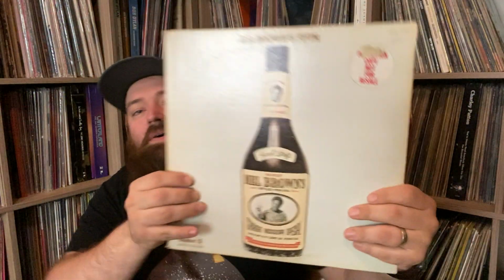This Mel Brown. What's it called? Mel Brown's Fifth. This is a pretty cool promo copy. I talk about Mel Brown here and there. Every time I see a Mel Brown record, I pick it up. I absolutely love Mel Brown. On Impulse, he's a fusion of jazz and blues. Just stupidly talented guitar player. Incredible stuff. You don't hear enough about him.